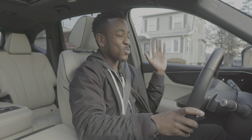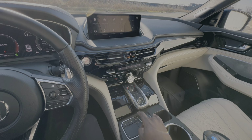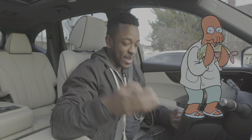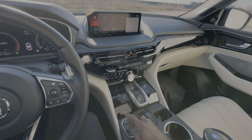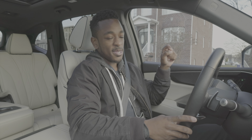I feel like I spend twice or 3 times as long just trying to navigate the UI because I can't get the freaking gestures right in this car. Maybe I've got like Zoidberg syndrome, like the character from Futurama. Maybe my fingers just aren't compatible with this car, but I've tested quite a handful of cars, including the Lexus LC500 that has something pretty similar to this, and I feel like it wasn't nearly as unintuitive to use as it is in here.